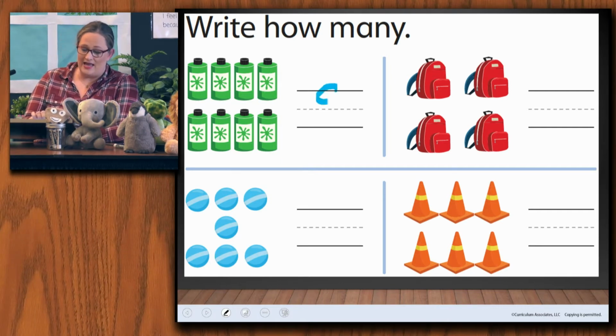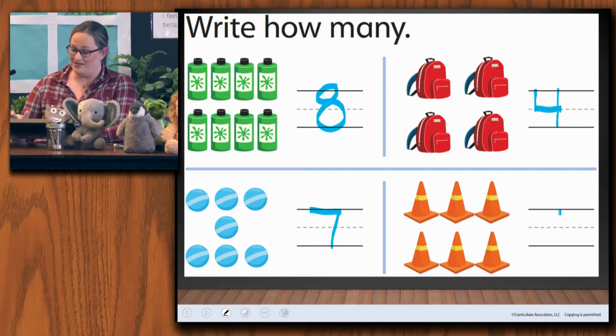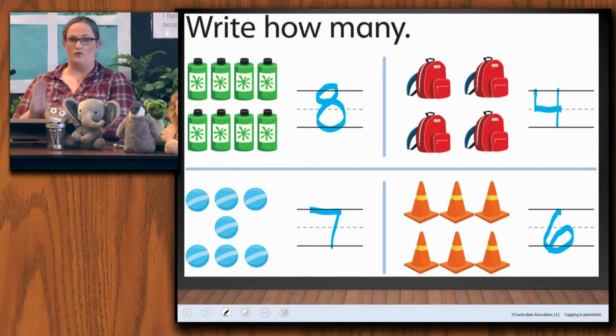8 green bottles. How many red backpacks do you see? 4 red backpacks. How many of the balls do you see? They're blue ones. How many do you see? 7 balls. How many cones do you see? 6 cones. Oh, nice job.